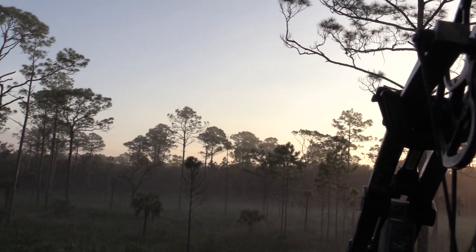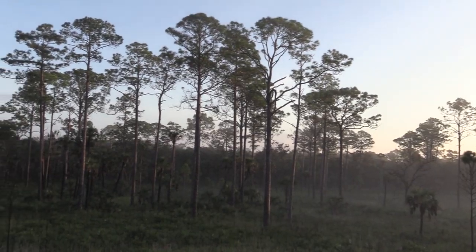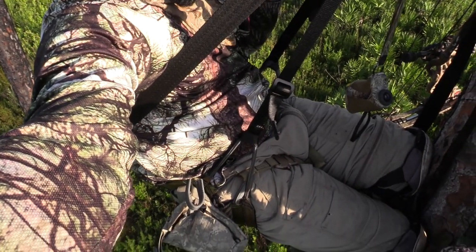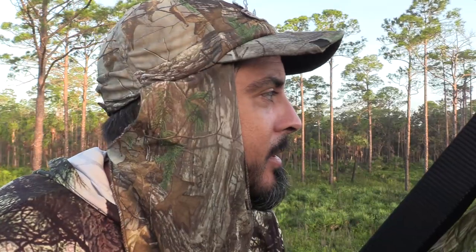So far it's been really quiet. It's been kind of a foggy morning. We got in here pretty early, but it took me a little while to get set up. This is my very first sit out of my Aero Hunter Merlin. I'm pretty excited about that. We just got these in a couple days ago.